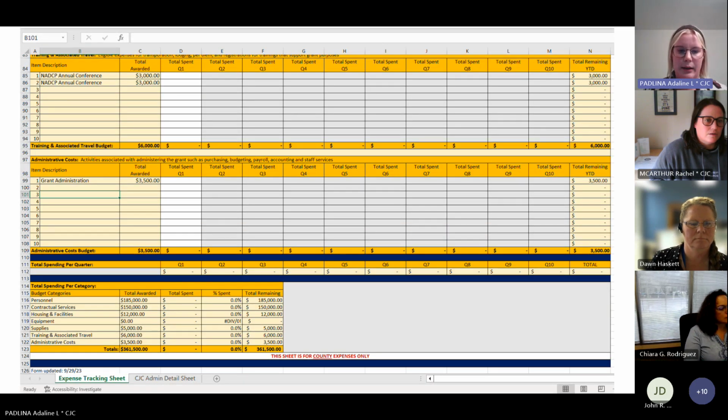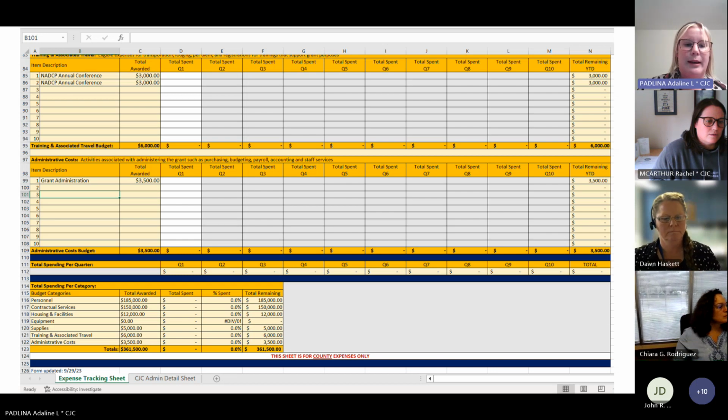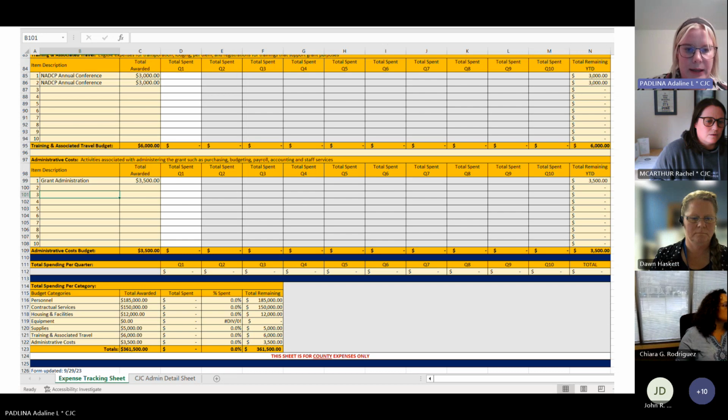So this is going to be the bottom of that expense tracking sheet. And I just wanted to bring this up because of all of these numbers down here. So if you look closely, this will be the updated amounts to total awarded. So as you input data in, say, Q1, say you're spending a little bit of money, that will show up in total spent down here, and we'll take away from, or excuse me, the total remaining right there. It'll also tell you the percentage that you have spent thus far through the biennium.